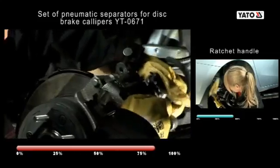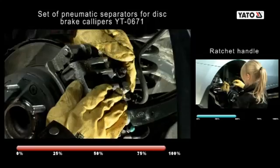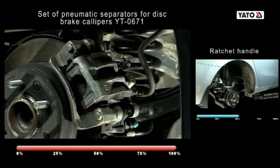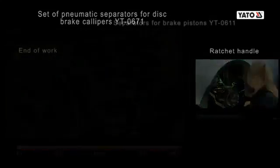Screwing of pistons is made possible by special adapters and a hand wheel with a resistant and reliable lever at the rear of the servo motor. The set is recommended for applications under a significant load in vehicle service centers.